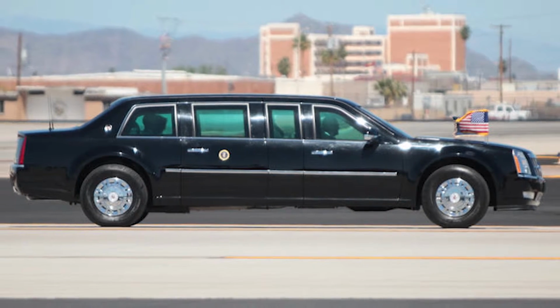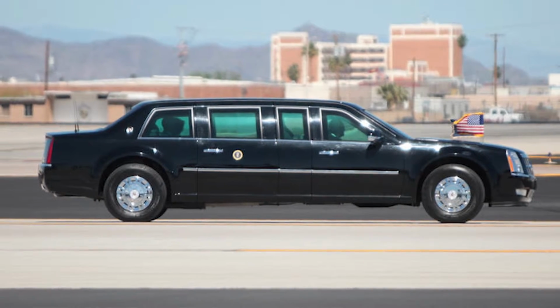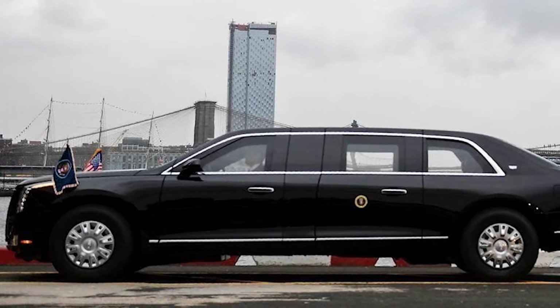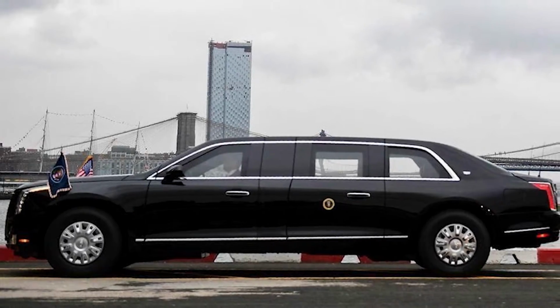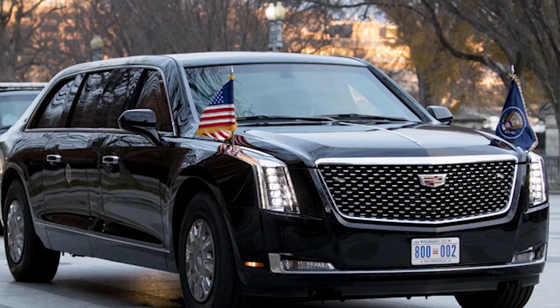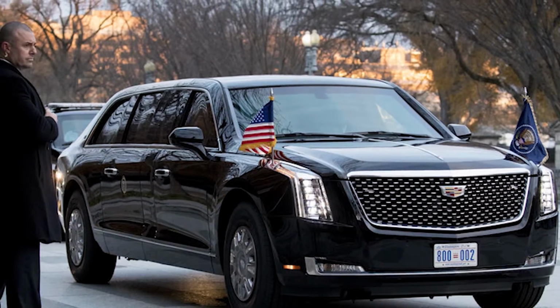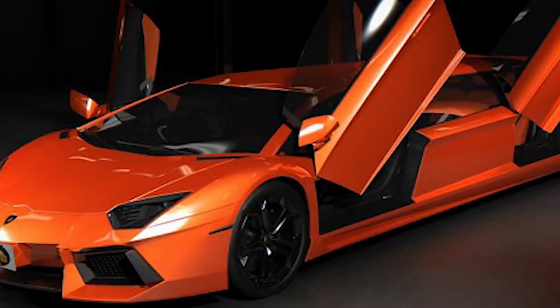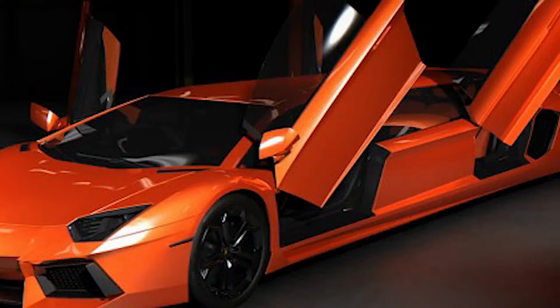Number 7, high velocity. All right, so this one was a shocker to me. So you wouldn't look at the presidential limo and think that it goes fast, and technically you'd be right. It can usually only reach 60 miles an hour in just 15 seconds. However, there's not any regular chauffeur behind the wheel. It is a highly specialized and trained Secret Service agent who can handle the presidential limo like a Lamborghini.